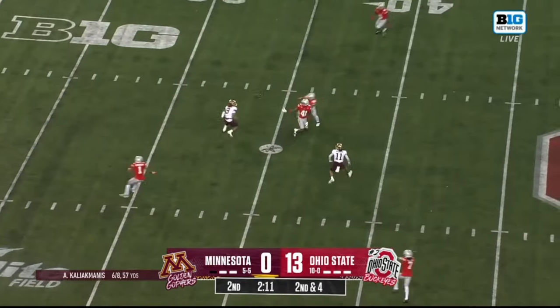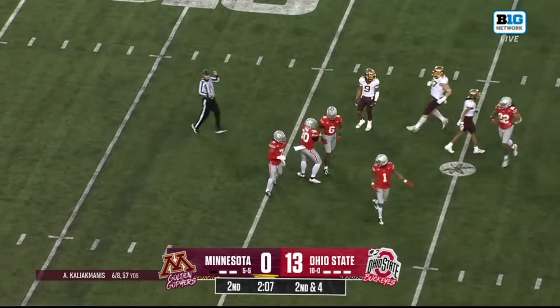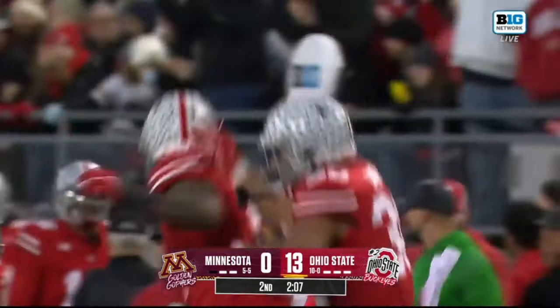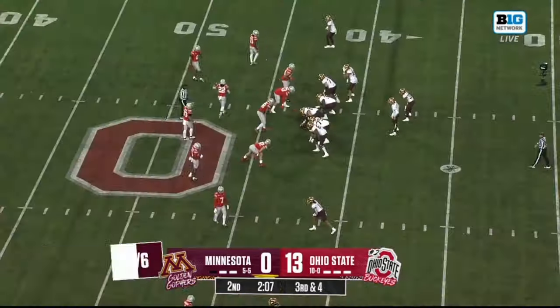He'll take a chance and it's tipped in! The second deflection. Did Simon pull it down? He did! Cody Simon for now his second career interception.